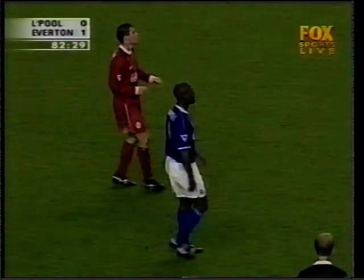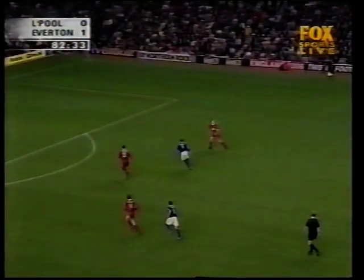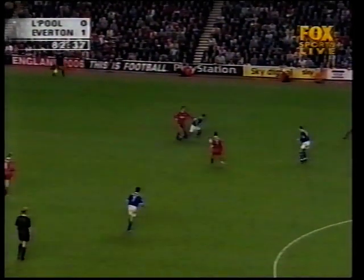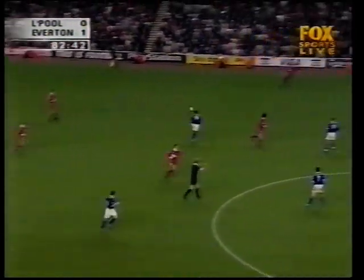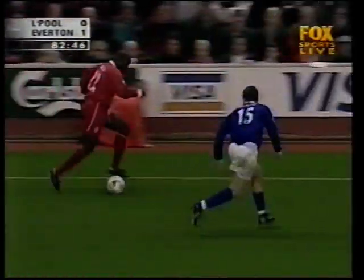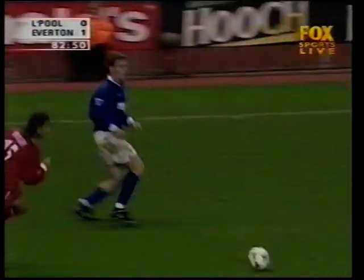I seem to recall, and it's not the first time Steve Staunton's actually been in goal. I can't remember the game. Doesn't have an actual save to make yet. And Everton have presented it back to Redknapp here. Gerrard, good ball. Camara. Not had much joy against Dunn so far. And doesn't again.